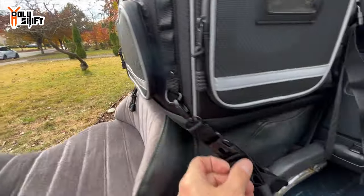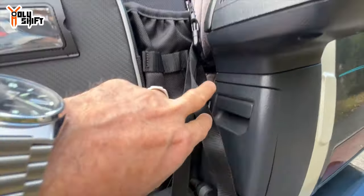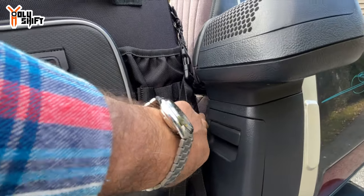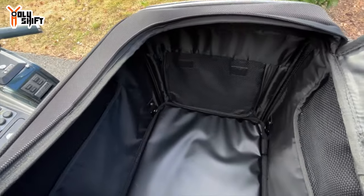Clips over here with the strap. Same thing, strap coming in over here and two anchoring points over here and over here. And now you can see carrying case for Pico is ready.